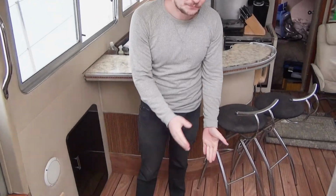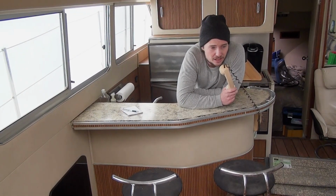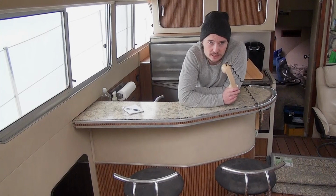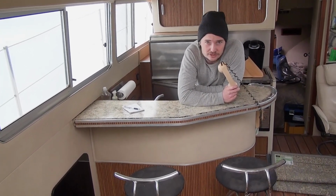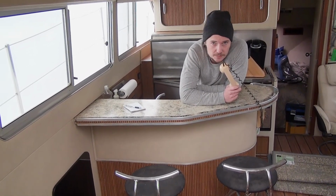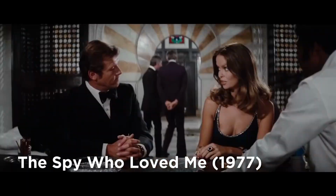New flooring. You could call up to the cockpit and say, hey skipper, we got your caviar ready, we got your mojitos, we got your sangria, we got your Manhattan, your daiquiri, we got your margaritas. All of it's ready. We're gonna send it up with a roll of duct tape and a surfboard. Vodka martini, shaken, not stirred.